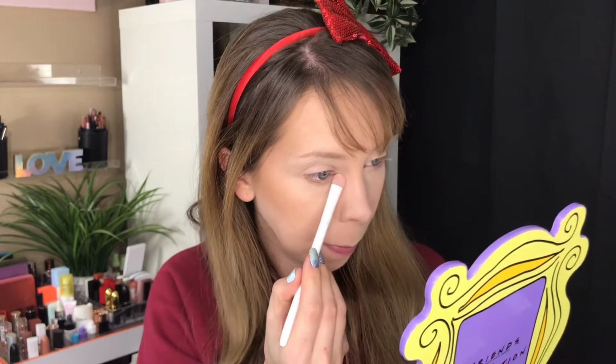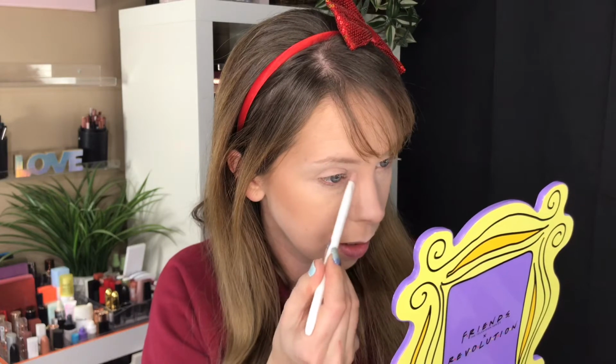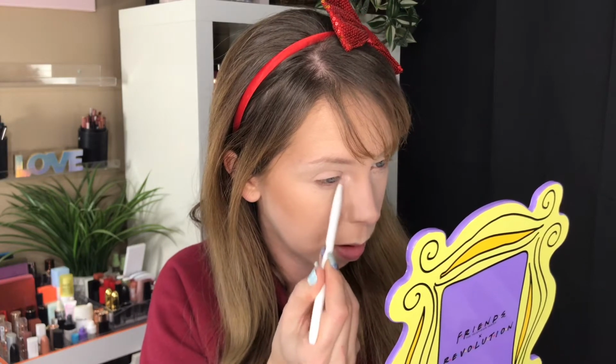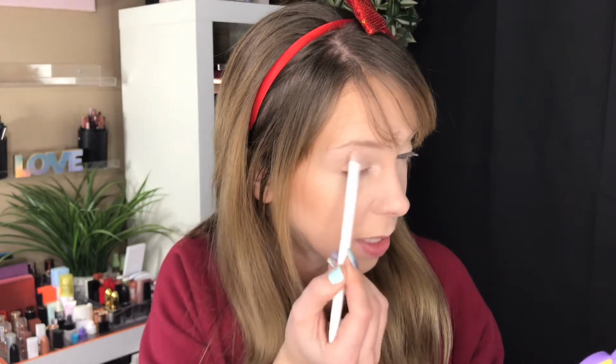So that's pretty. I also want to know what this one looks like as an inner corner highlight. This is from the $7.60 palette. Ooh, that's nice. It's like a warm bronzy shade, but still very reflective, very highlighting. So I do really like that. It actually might be more intense as a brow highlight. Yeah, this one's definitely more metallic than that white one.